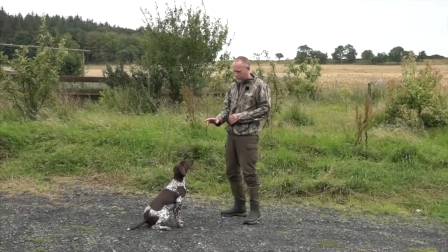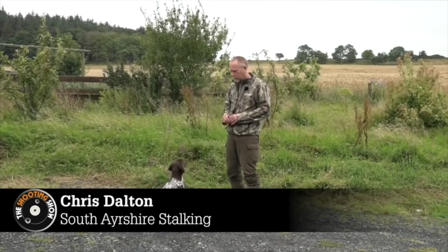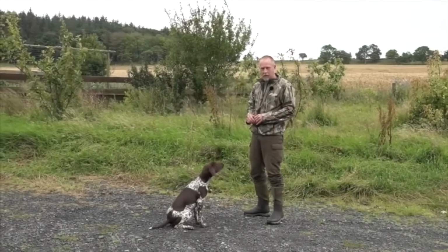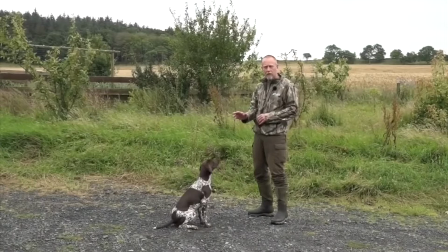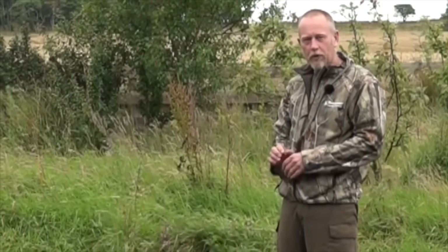This is Zosh now. She's probably 4 or 5 weeks since we last filmed her. Just introducing a bit of basic steadiness now. So you can see the command I've given her there, just using a hand signal, which I want to use out in the field to get her to sit. I've got just an object in my hand which is keeping her focused on that.